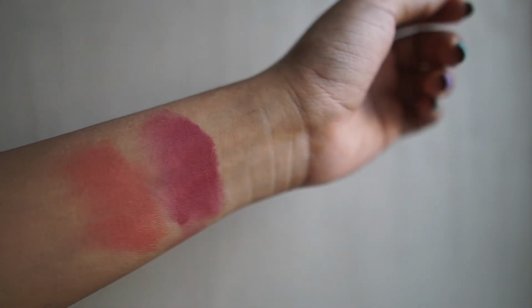This one is just very pigmented, so you have to go so slowly with this. If you do it wrong, it can look like you have cheek inflammation or something. These cream blushes tend to look more natural than powder blush, so it doesn't really look like you've applied a product. It kind of looks like you're actually getting flushed cheeks from the inside.